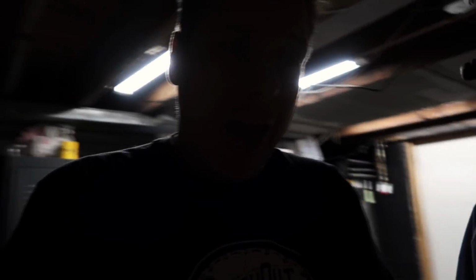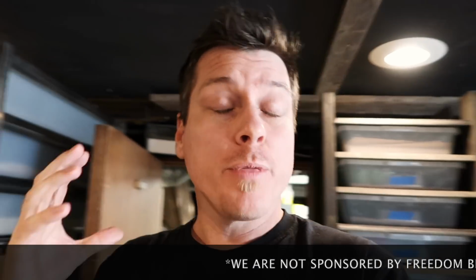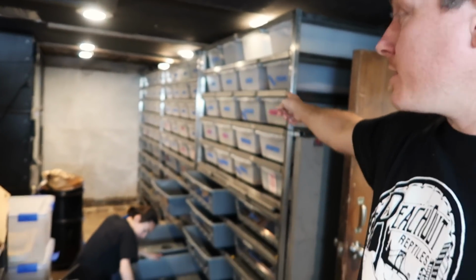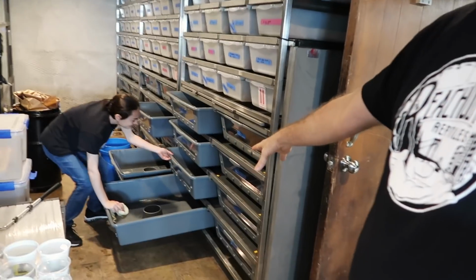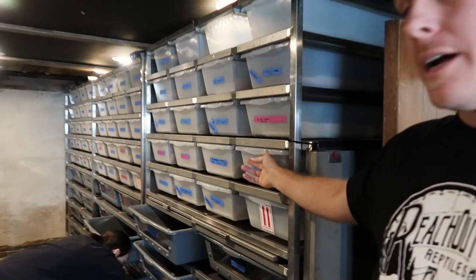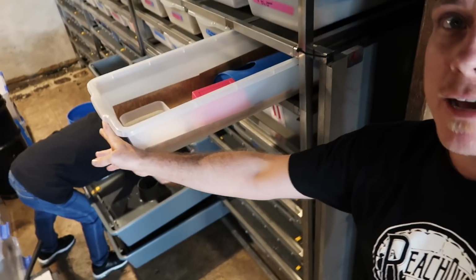Here's the deal. Freedom Breeder is the original rack building company, and the funny thing about it is there's always a debate, okay? These guys are the best. They've been the best. I hope they'll continue to be the best. But this stack right here, I don't know if you can see, there's 1, 2, 3 racks, and I've got a combination of some bigger tubs for some grow-ups, and then this is the stuff that I would keep my hatchlings in, something about this size.